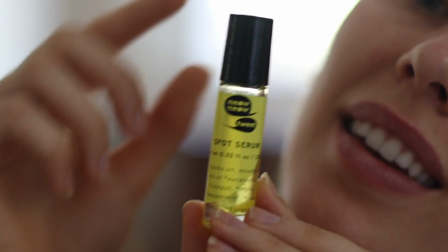This is one of the coolest little spot treatments called a spot serum. I use it as a spot treatment, but this is made for acne prone skin, and it is made with oils, specifically jojoba oil and esters.